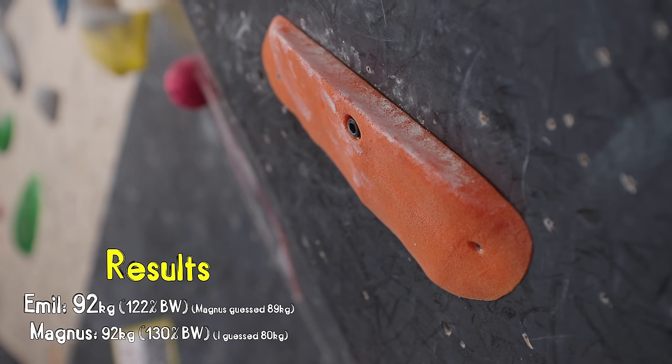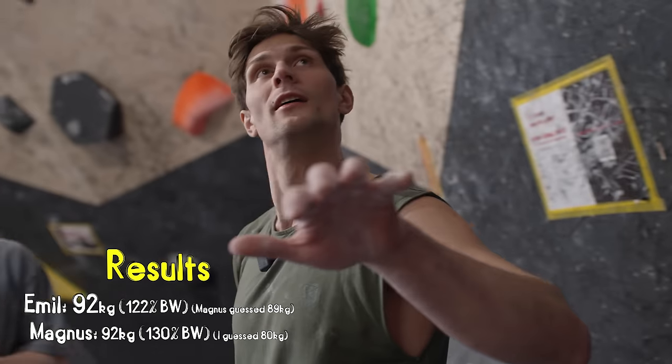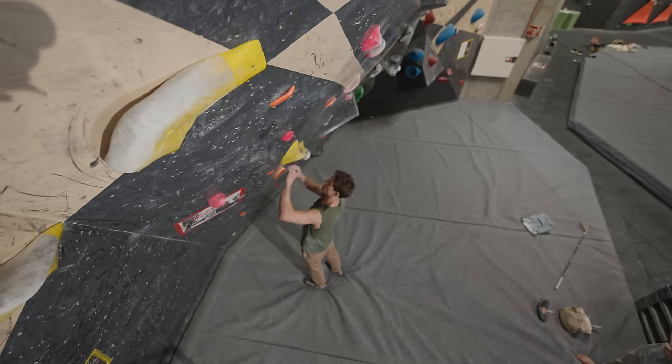Okay, Crimpy Boulder. Gotta say, this looks nasty. And you set this one, right? I did set this one. There wasn't anything that looked hard enough with crimps in the gym, so I put something up real quick. I have no idea how hard it is, actually. But I don't think it's too bad. I think it's easier than the black one. Okay, I'll just hop on it right away and get the show going.